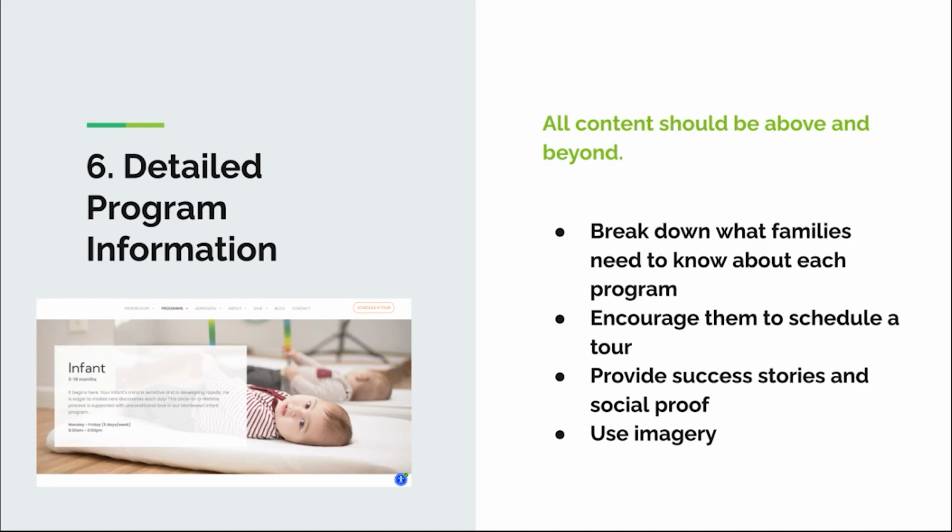Number 6 is detailed program information. All content should really go above and beyond throughout your school website. And it's nice to have beautifully put together program information that answers a lot of burning questions that parents might have right from the start. As you can see pictured here, we have just a little screenshot of our infant page. It tells exactly what age group that falls under, a brief introduction, as well as Monday through Friday, 5 days a week, and it tells you the time of our program.